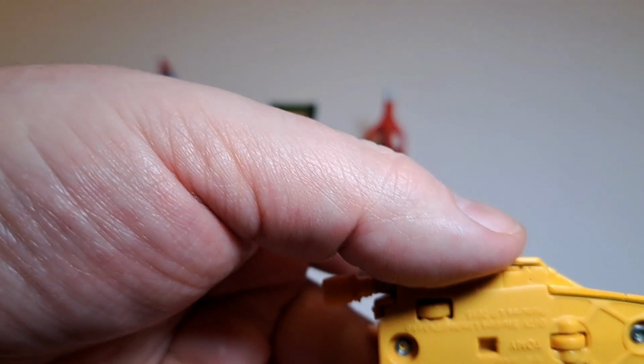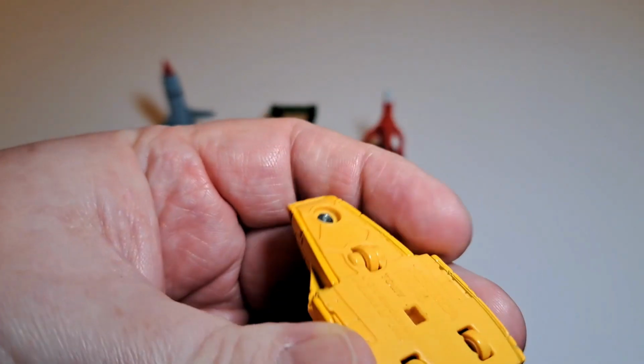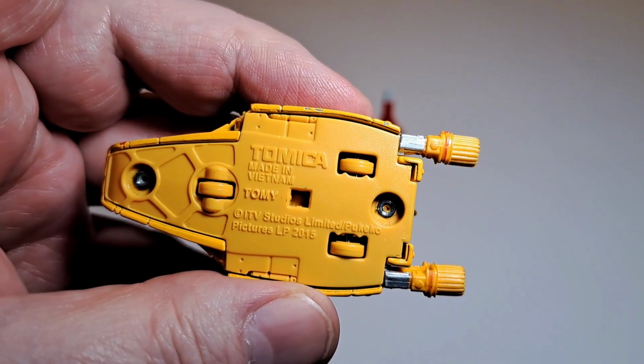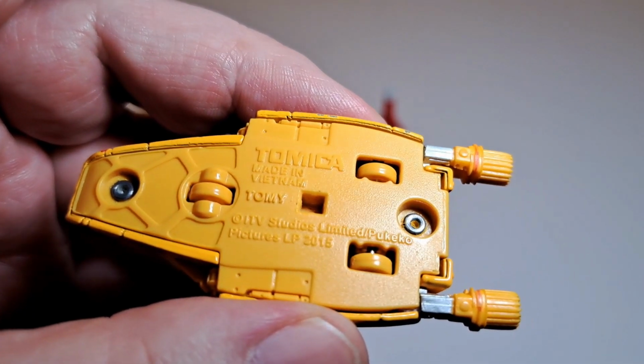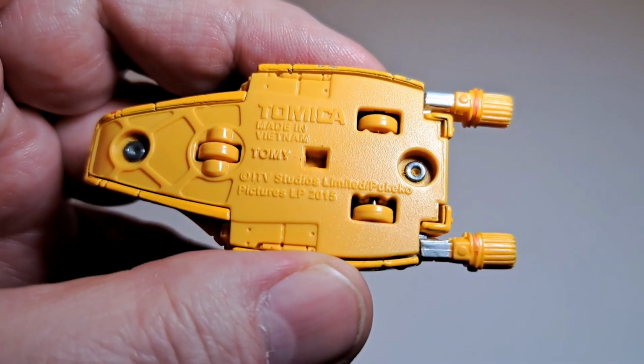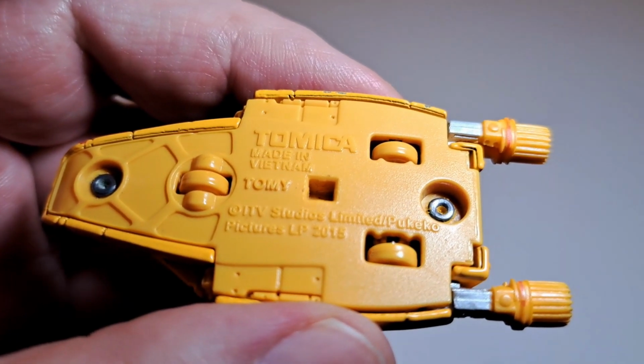This is the Thunderbird 4. Now, I think I once got this because my son lost his original Thunderbird 4 from his Thunderbird 2 small size, but ironically, it doesn't fit in the pods. It'll sort of bounce around inside the huge pod, of course, but not inside the smaller pod. So it's not really a Goldilocks size in that respect.